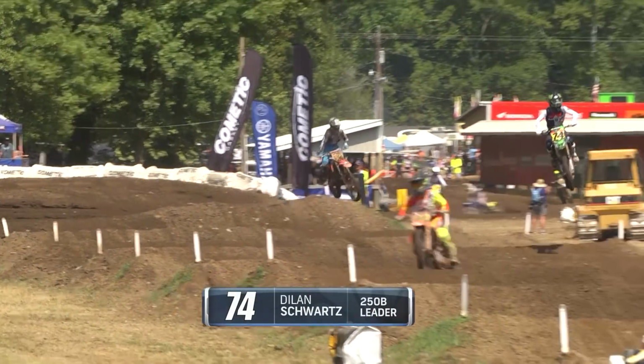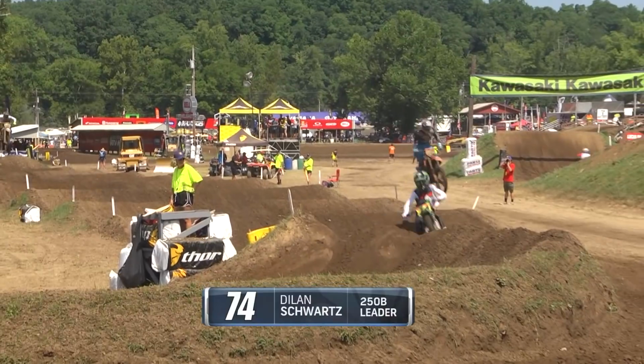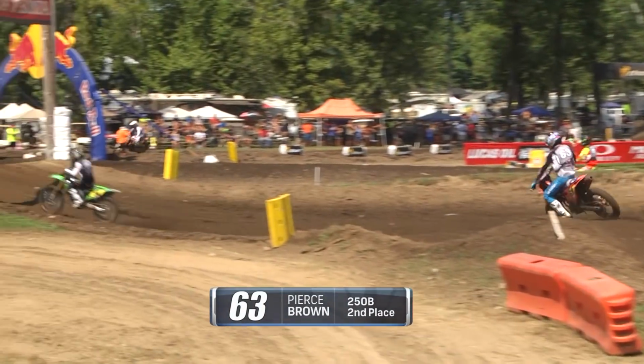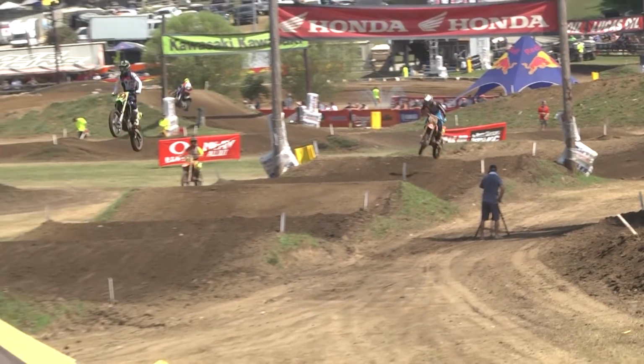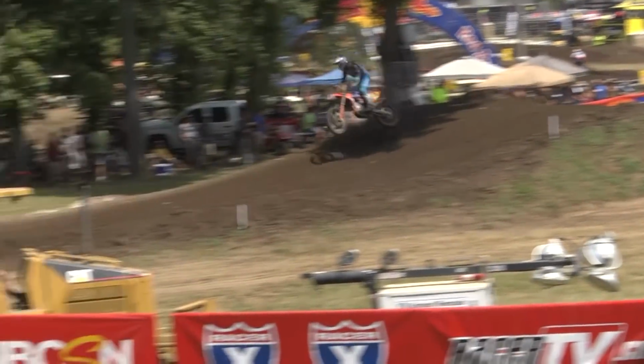But that's what you got to do. It's racing. Okay, yeah, it's the last moto, so it's all on the line. And he did get a little aggressive, and yes, he is starting to close on your leader, Schwartz. And Pierce is still using that line out of the switchback. The preferred line is going inside in that right-hander in the switchback. He's making time on Dylan Schwartz.